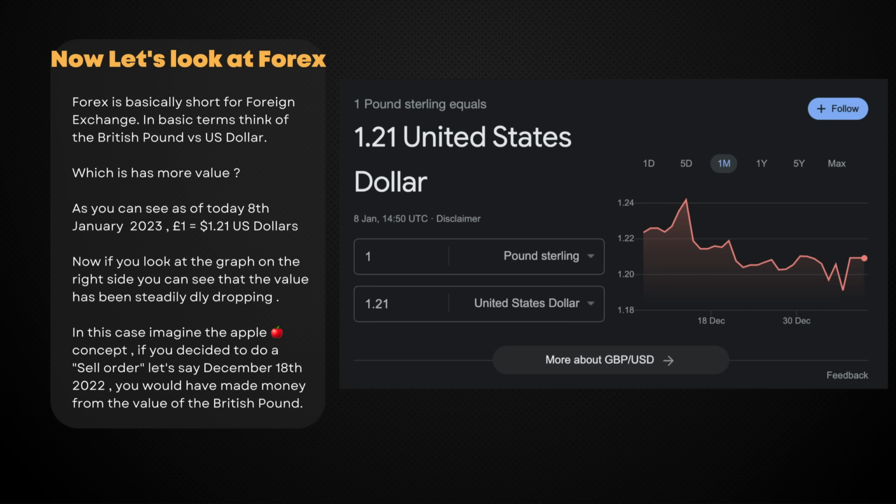Now what does this mean in a real market scenario? Let's look at this graph, for example. As you can see on here, imagine the Apple concept here. You can see the value of the pound has been dropping steadily. That's what this graph is showing. Just before December 18, the value was 1.24, and now it's 1.21 to the US dollar. Now this obviously is a tiny small change, but this tiny small change is enough for you to make profit.